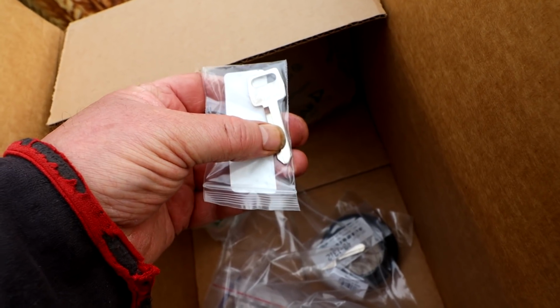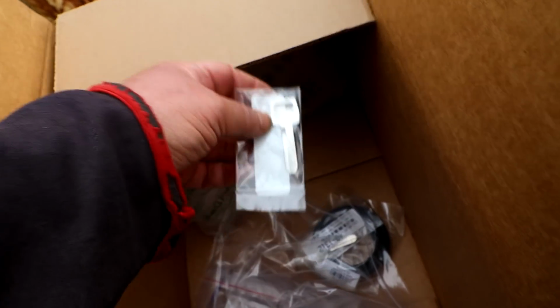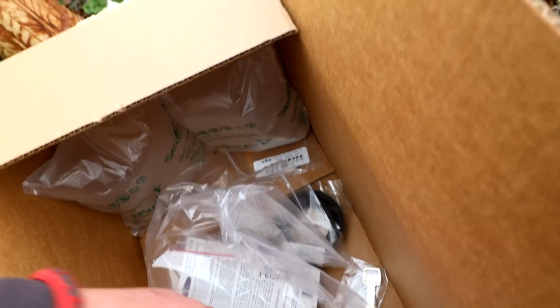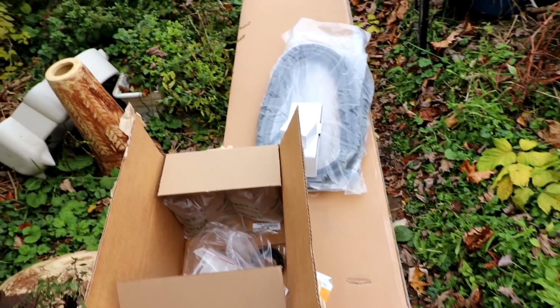I only had the one aluminum key, and I was always scared to lock the truck in case I broke the one and only key I have for the truck. So I'm so glad to get those spares. Yeah, so that's that order. And the big gas tank's in here. Hopefully it's not damaged or anything. And that can finally go in the truck.